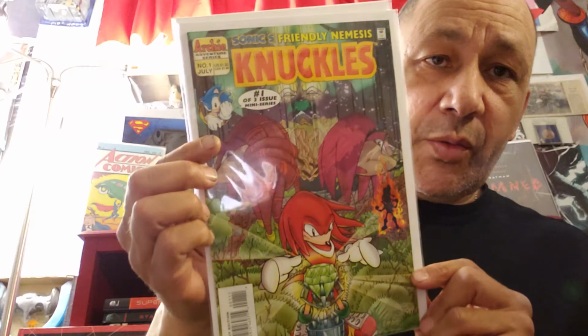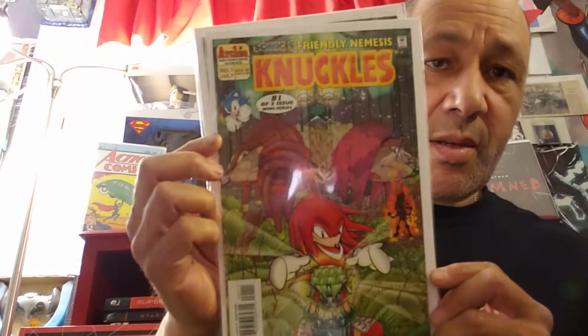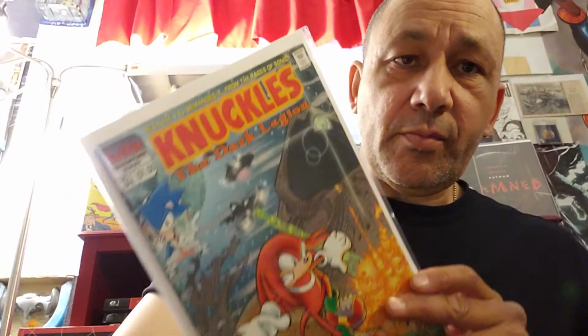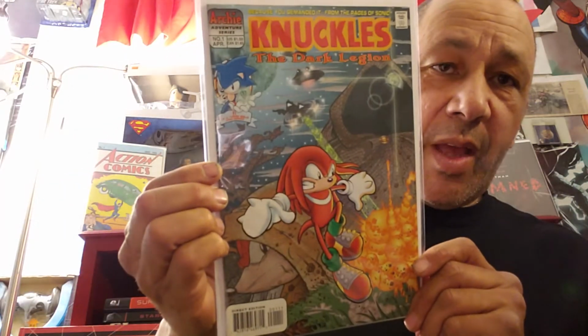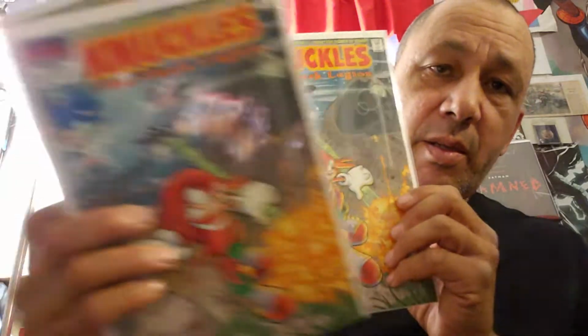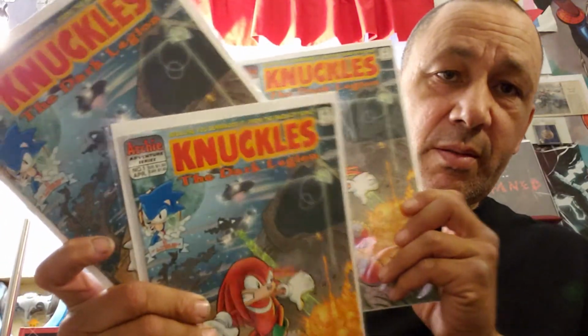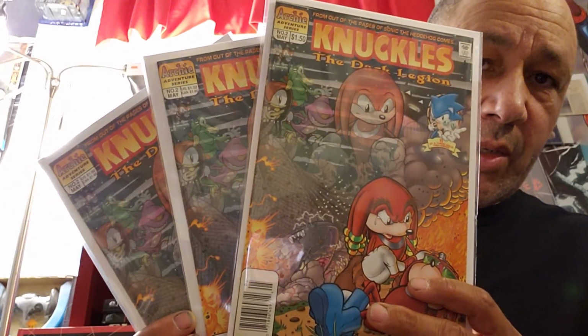And here's Knuckles, number 1. Friendly Nemesis, Knuckles number 1. And Knuckles, the Dark Legion, number 1. I got 3 copies of that, my gosh. Yeah, 3 copies of it. So, and here's number 2. I got 3 copies of it, of Knuckles, the Dark Legion.